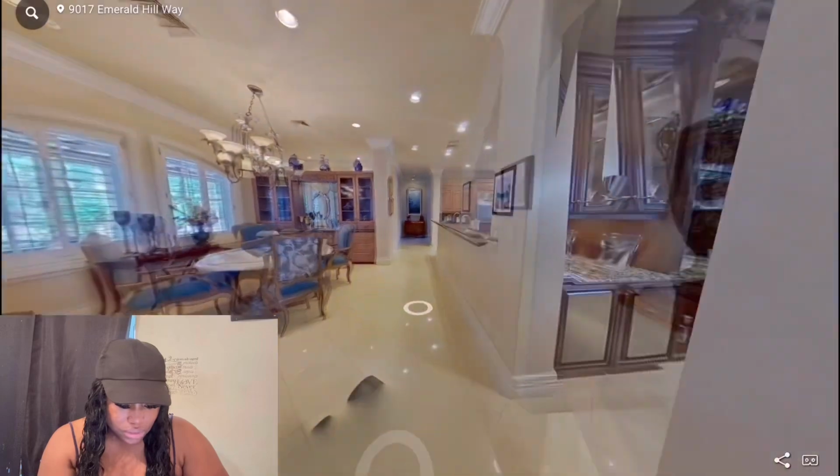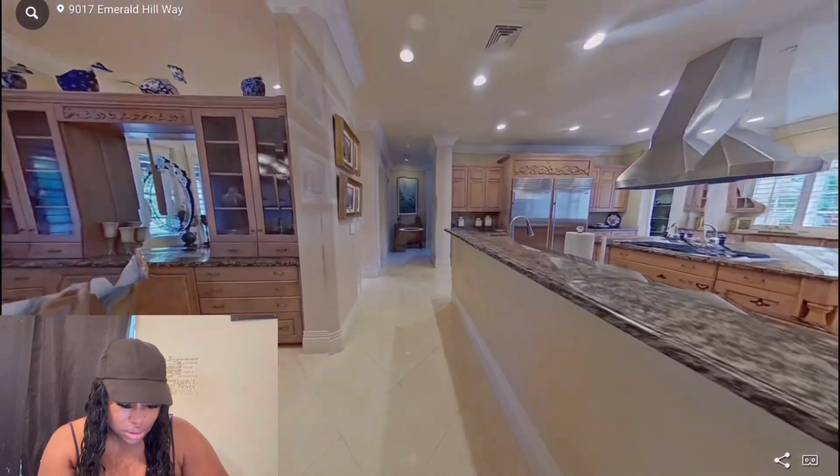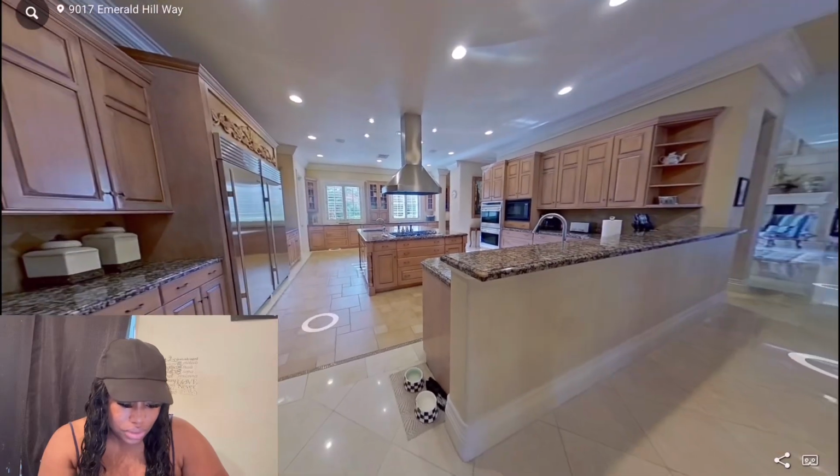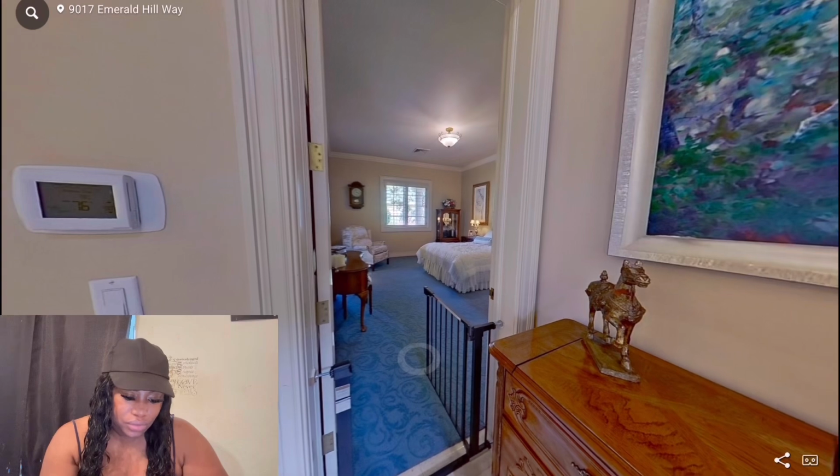I'm back over here, trying to make sure I didn't pass anything. I did think I saw a hall down this way. So let's go over here. Oh, I see one bedroom. This is the first bedroom.